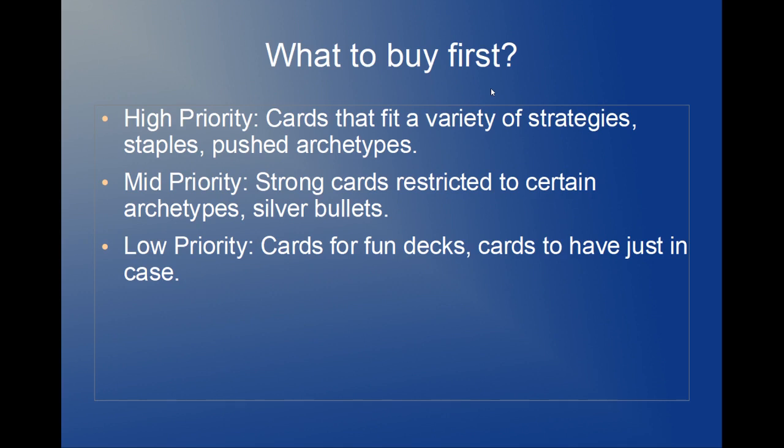Pretty much these are the best cards in the set in my opinion, so I'm going to go ahead and scoop those up first. So should you buy them? I like to prioritize the cards in three different kinds. There are the high priority cards, which are the ones that fit a variety of strategies, staples, push archetypes, cards that can go in any deck, like Senzu Bean and Energy Boost and Majin Buu. I consider those high priority cards.